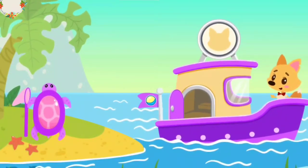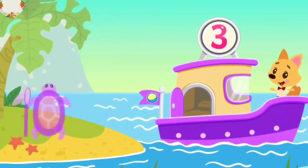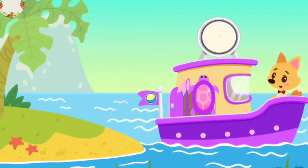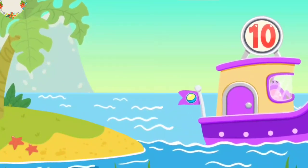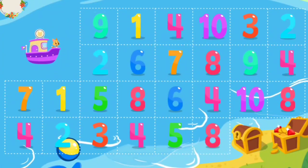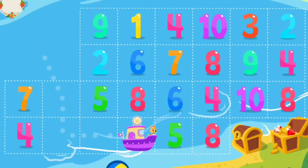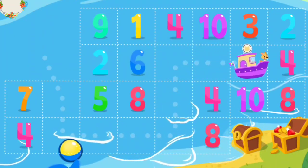Drag the turtles onto the ship. 1, 2, 3, 4, 5, 6, 7, 8, 9, 10 turtles on the ship. Tap the numbers from 1 to 10 in order for the ship to get to shore. Well done.